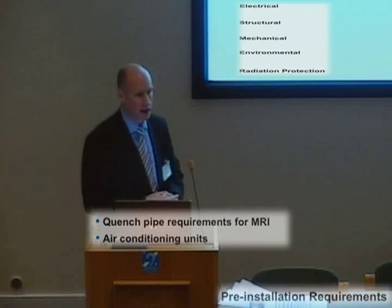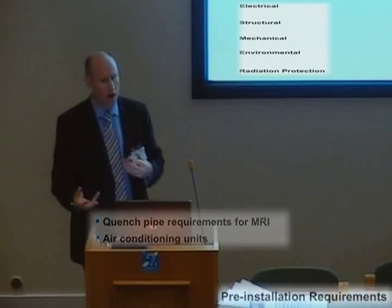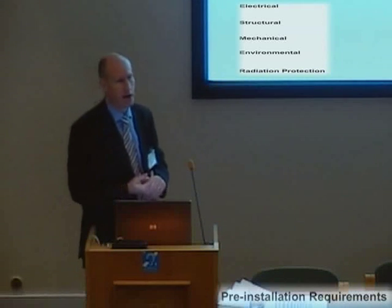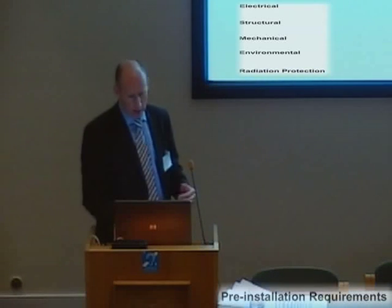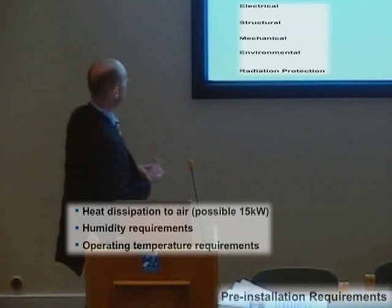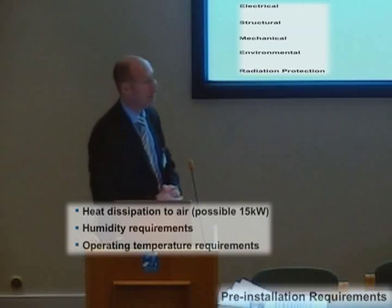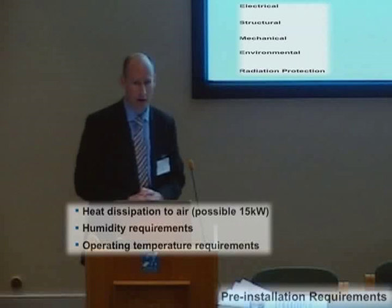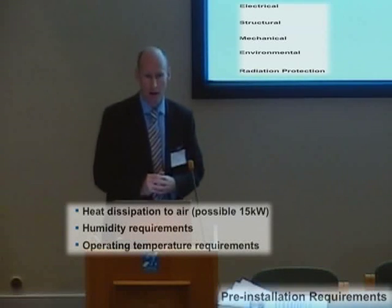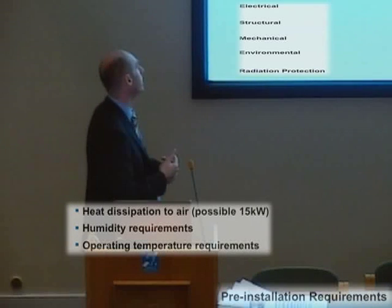Most equipment requires air conditioning nowadays. Certainly more and more equipment is going away from the water chiller idea and moving into sort of larger air conditioning units. Heat dissipation and the environmental conditions. Heat dissipation, it could be as much as 15 kilowatts to the air, depending on the type of equipment, which is quite a lot. So to actually get rid of that heat that's being dissipated in that room will take a very large air conditioning unit if it's not designed carefully.